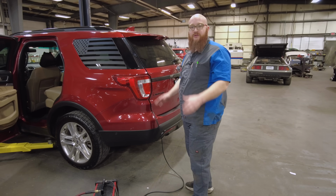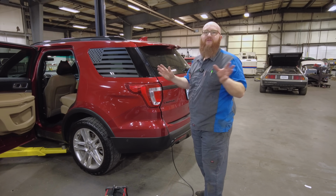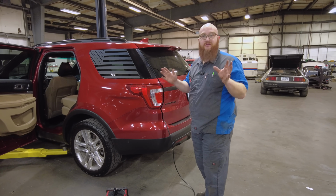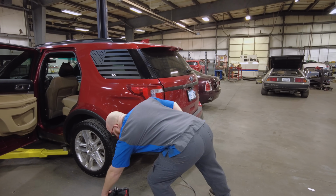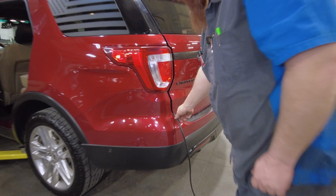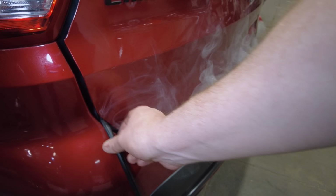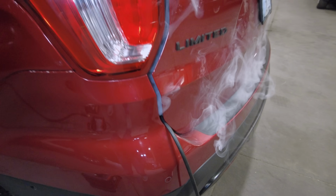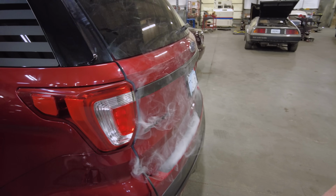All right. Obviously to the outside you're going to see a lot of smoke coming out. Obviously that's fine, but we should not see it on the inside. Let's get it started here. Starting to build up some smoke fumes there. Filling up all around that seal that should be sealing.